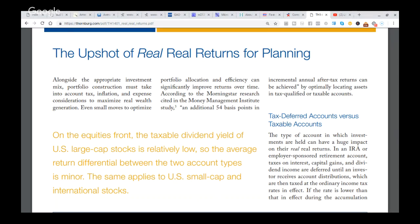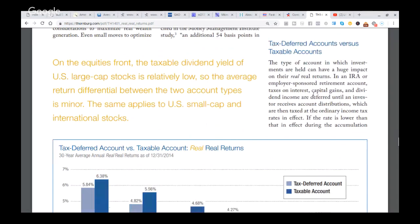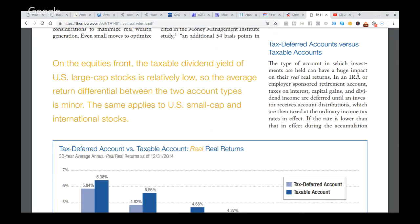Alongside the appropriate investment mix, portfolio construction must take into account taxes, inflation, and expenses to maximize real wealth generation. Even small moves to optimize portfolio allocation and efficiency can significantly improve returns over time. According to Morningstar Research and the Money Management Institute study, an additional 54 basis points of incremental annual after-tax returns can be achieved by optimally locating assets in tax-qualified or taxable accounts. The type of account in which investments are held can have a huge impact on their real returns.